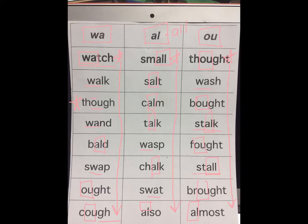So again, our A's this week are going to be saying "ah" with a combination of W making the A say "ah", AL making the A say "ah", and you'll hear that word "all" in there. And then we have OU making our O's say "ah", except for the exception of the word though in our first column. The OU is making the O say itself, the long O.